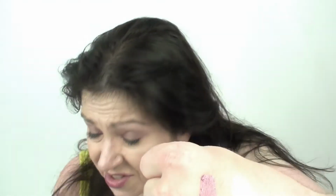Just give this a swatch so you can see. Again, this is what I have on now. It's a really nice colour, and I think it goes really well with the eyeshadow as well. It goes really well with the Flawless 3 as well.